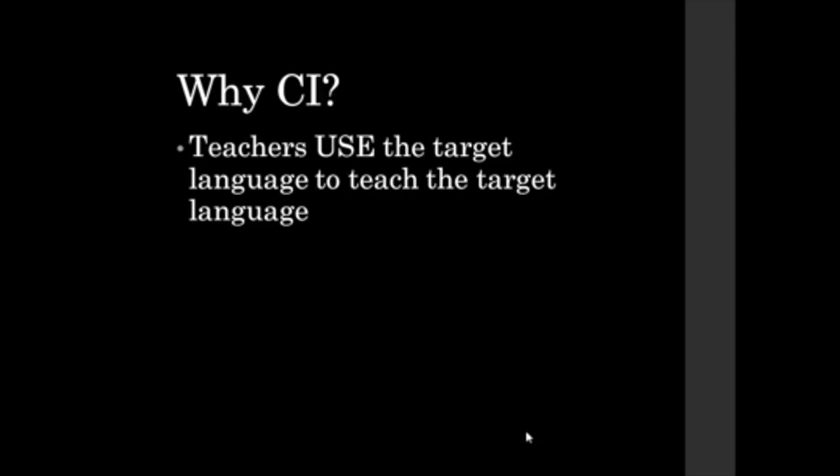Lastly, I love CI because I get to use the target language to teach the target language. It's not that I don't have to explain the language. I get to actually use it and engage my students in topics that are interesting to them.